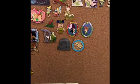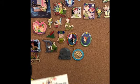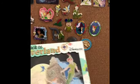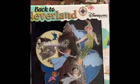So I'm kind of afraid to put it on my pin board, especially because these don't live on a wall yet. I'm trying to figure out how to put them on the wall and how I want them. But yeah, this is a really nice pin. I think this is probably the biggest pin I have. But it's really nice. I really like the details.